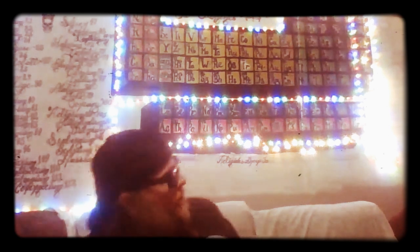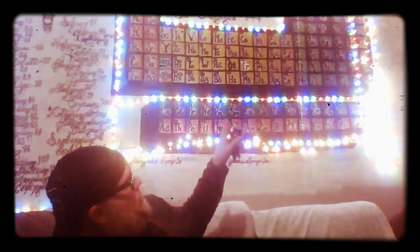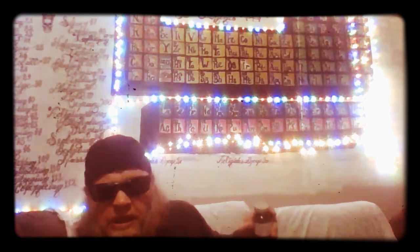Zinc is number 30 on the periodic chart. That's the atomic number 30 with the symbol Zn. And then potassium is another one of the elements, so that's going to be K, number 19. But this particular compound is KI. And I'll give you a good look at it. This right here is what you call lab grade. The reagent grade looks like little ice cubes.